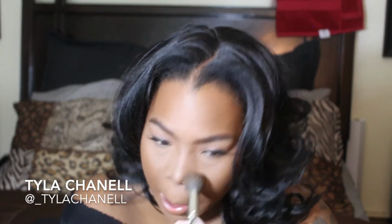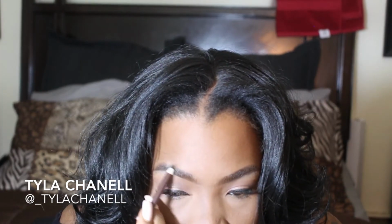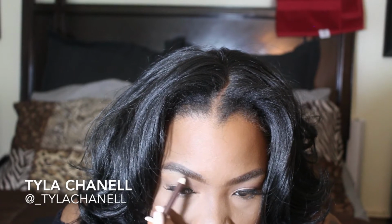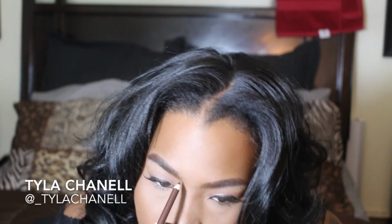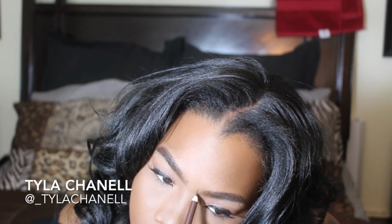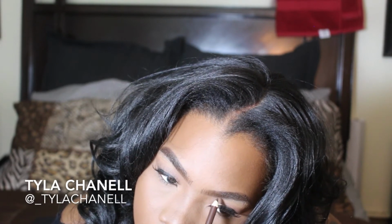I am not sure if this happens to everyone, but when I'm done with my face, my brows are like gone. So I just go back in and redo my brows, filling in wherever the powder had made product disappear. Yep. Gotta have them brows on fleek, honey. Can't even be half stepping with them.